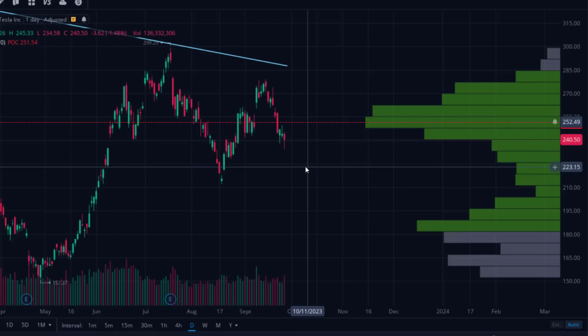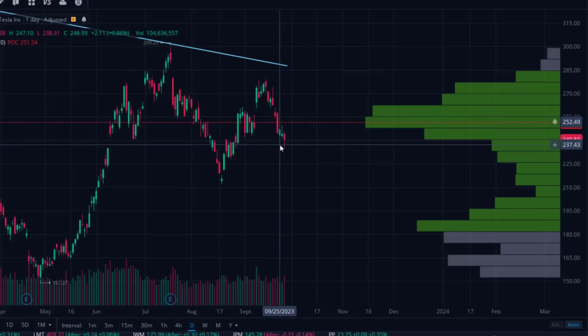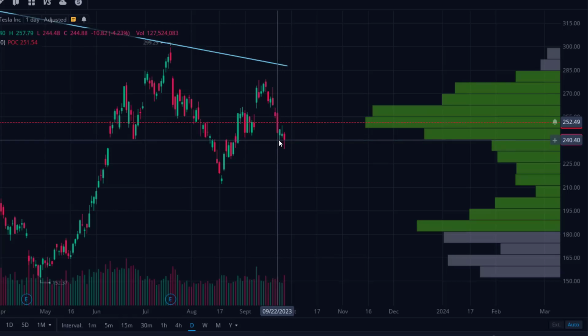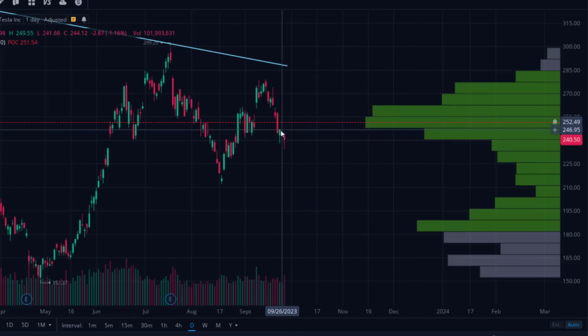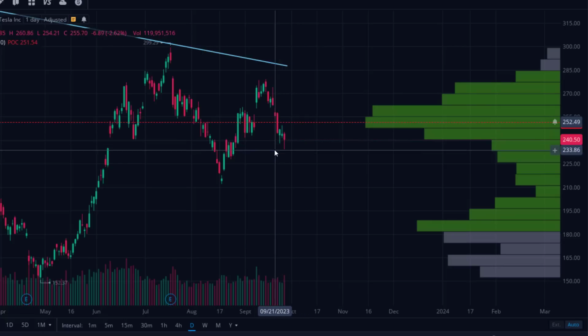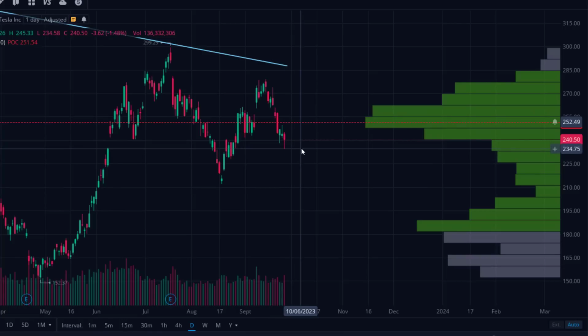So what we're currently seeing is Tesla broke below it, and as it broke below it, the buyers stepped in. That's why we saw this wick on this green candle, where buyers demanded Tesla at these prices, some demand entered the market, and Tesla went up. But I said this is now an area of resistance, and so Tesla wicked downwards. So we had a wick going upwards and then a wick going downwards. Then today Tesla actually closed down, but right over here at $233 or $234.75, the buyers once again stepped in.